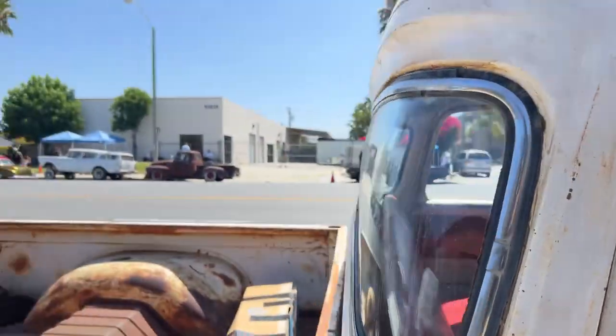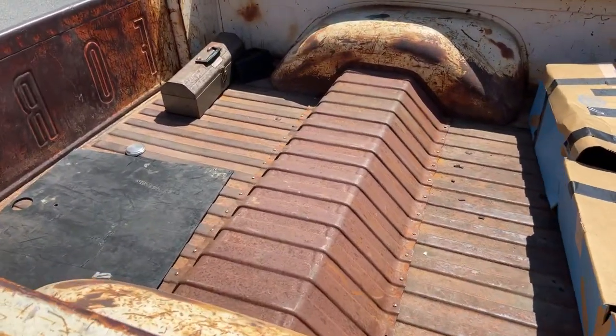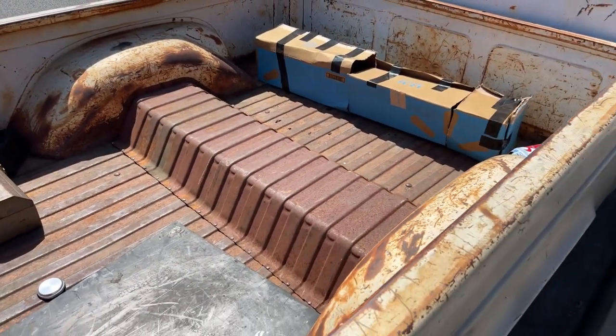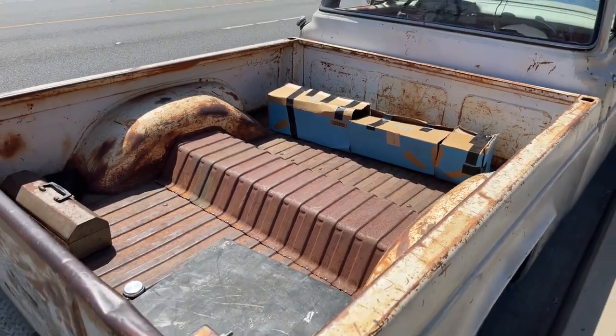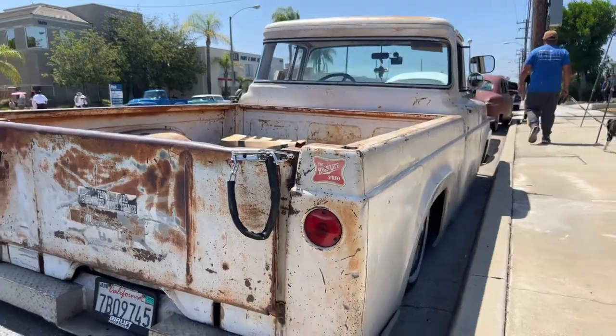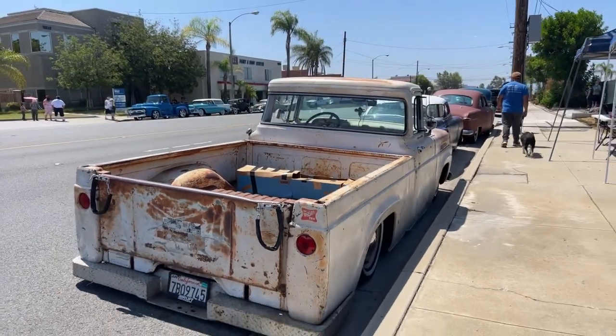Oh yeah, nice little kick up right there. That is nicely done. Nicely done. Yeah. Gotta love life, man. Riding a lowered car is life.